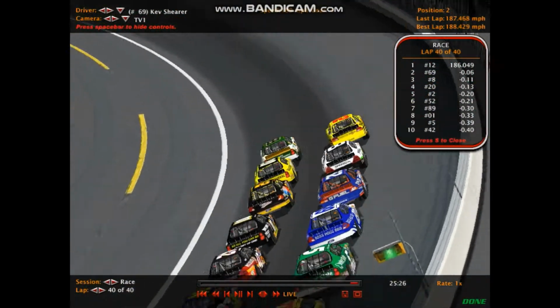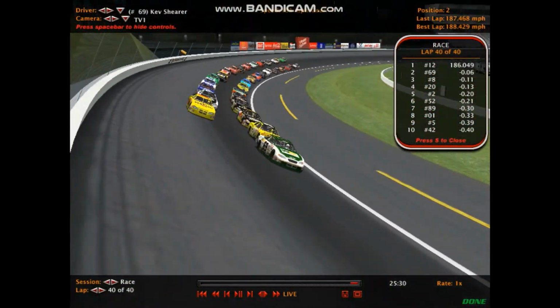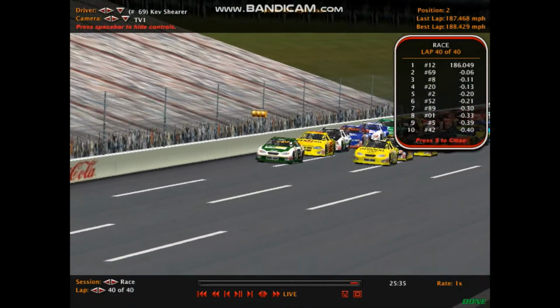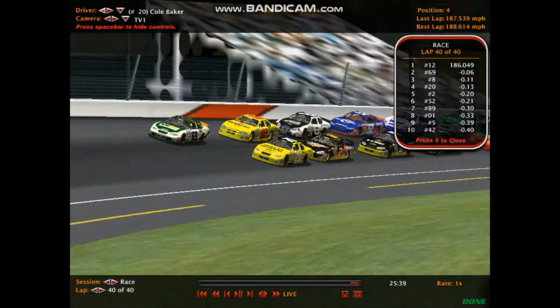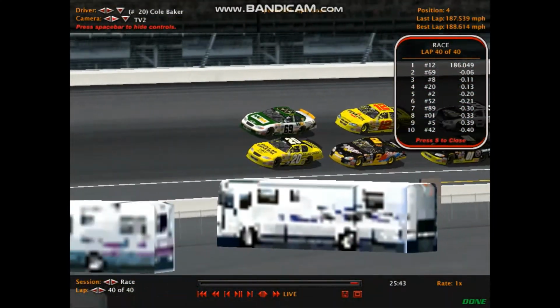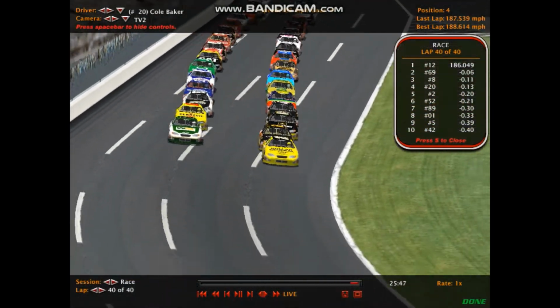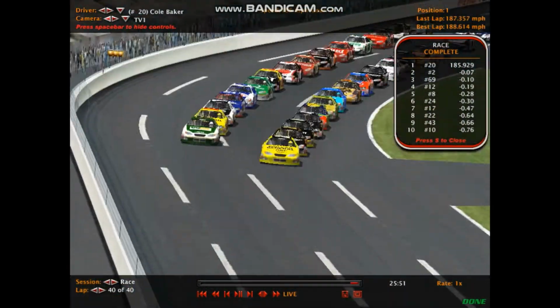Kev Shear, who won at Richmond this season. He also won a second race in Japan. Down off turn number 2, Cole Baker dips low in car number 20. Is he going to take the lead? Yes, he will. Here they come off turn number 4. Dylan Young trying to push Baker up to the high side. And how about a first-time winner? Cole Baker wins the Mellow Yellow 500.